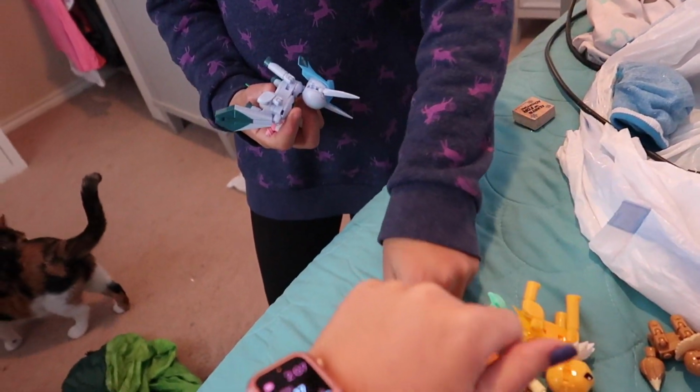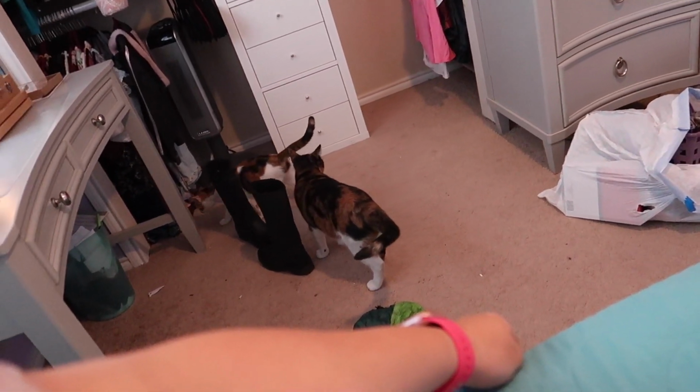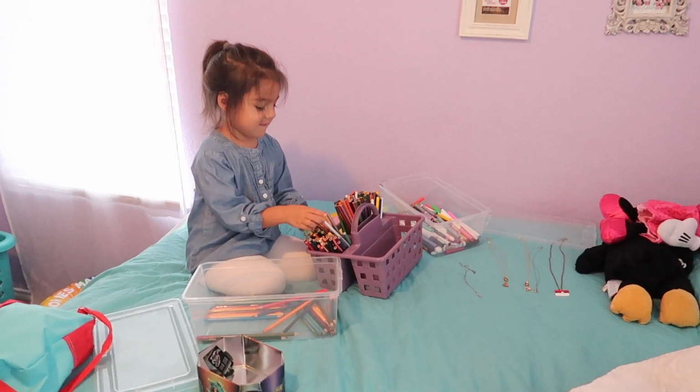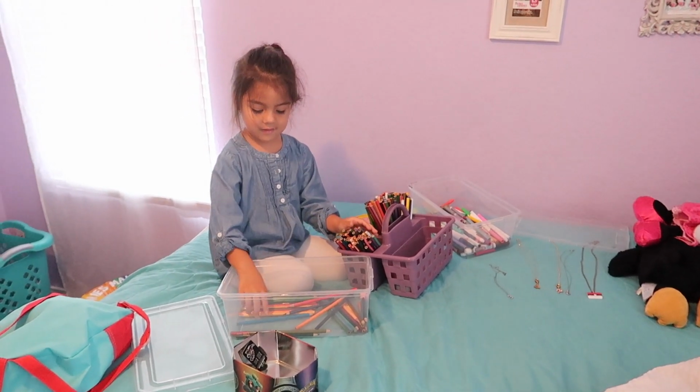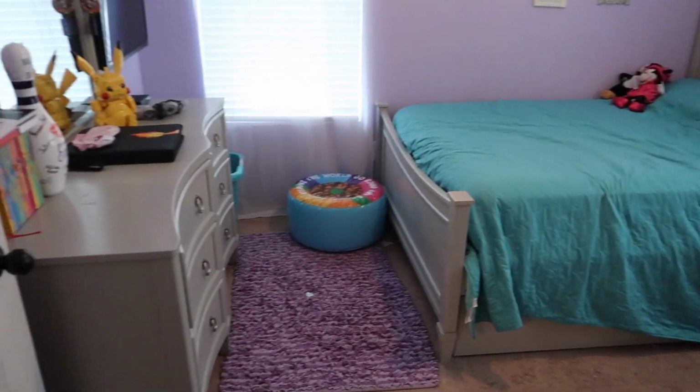So we're upstairs going through Emmy's stuff, and the cats are always so excited to come into the girls' room, so they're exploring. I'm doing pencils. It's keeping her busy. She's sorting pencils and markers. It's actually very helpful. Okay, one more room down.